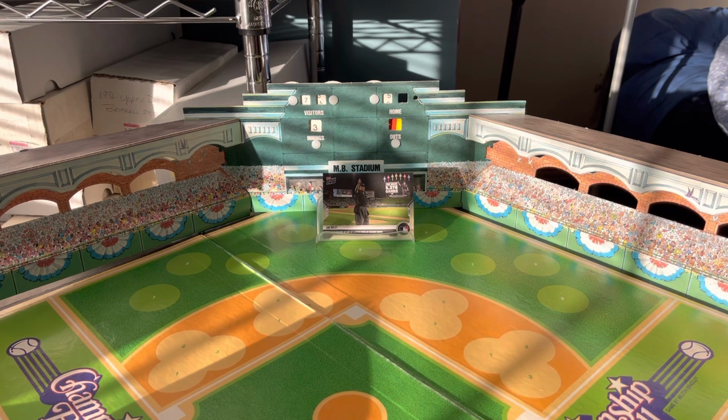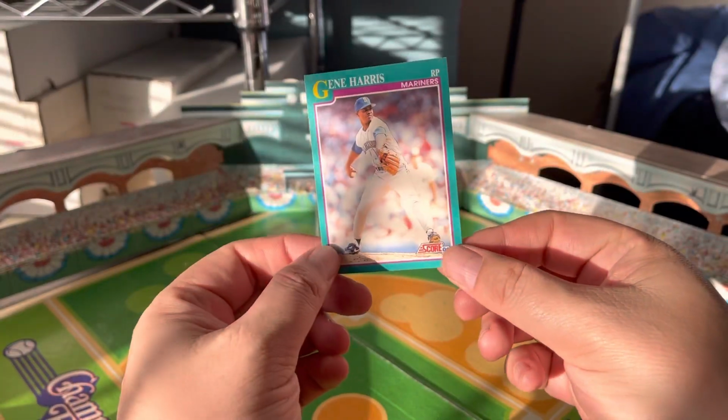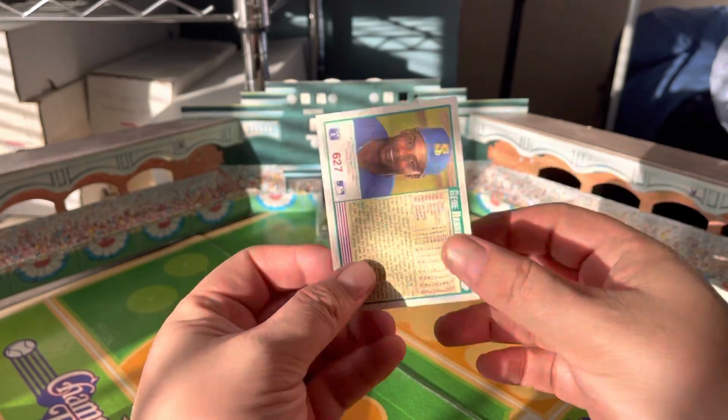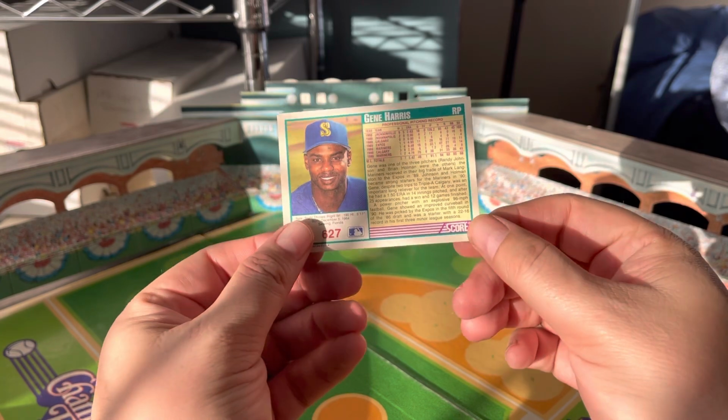I was looking through some cards recently and I found a couple interesting cards. You might think, well, why is a 1991 Score Gene Harris an interesting card? Well, it's the story on the back. I thought this was interesting.